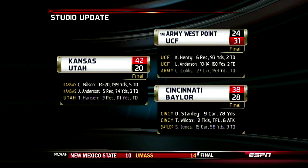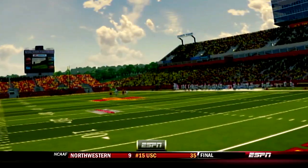In other action, the Black Knights were ranked 19th. And after that bitterly disappointing performance, they can expect to be unranked next week. And for UCF, they've won 2 straight. And for Henry, he finished the day with a pair of touchdown catches. UCF wins it 31-24. And we thank you, Reese Davis.